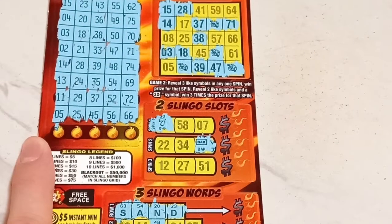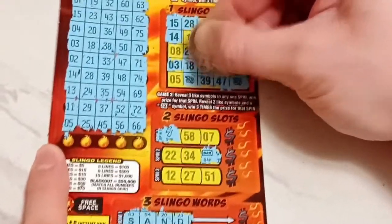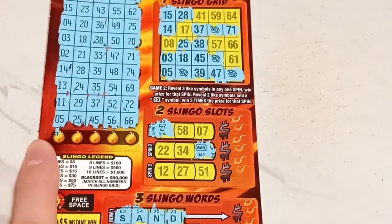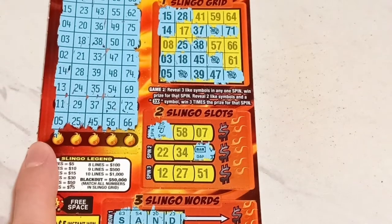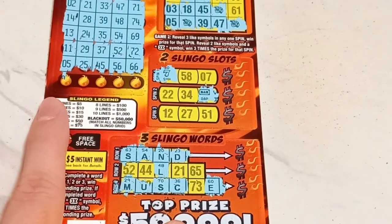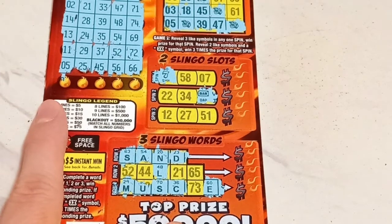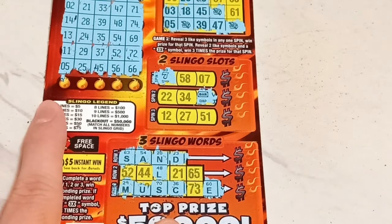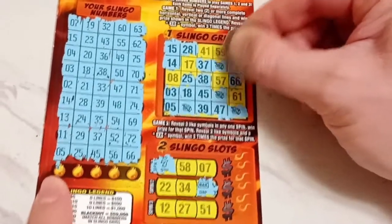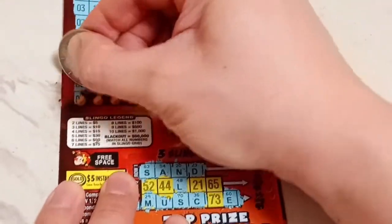Alrighty. 525.45. There's a line. I can get one, and I can still lose. I'm telling you. 525.45. $56.66. Gotta have two lines up here. Last hope. It's probably $5.